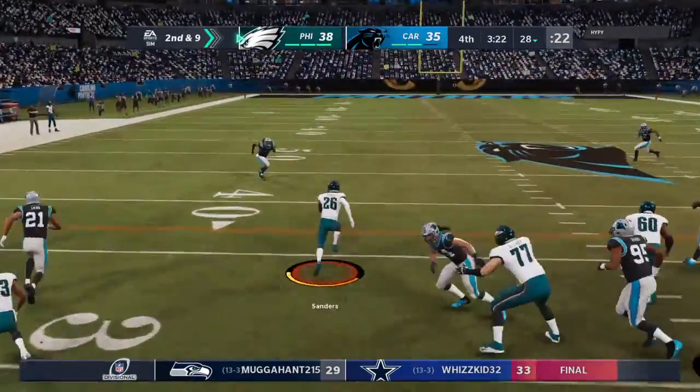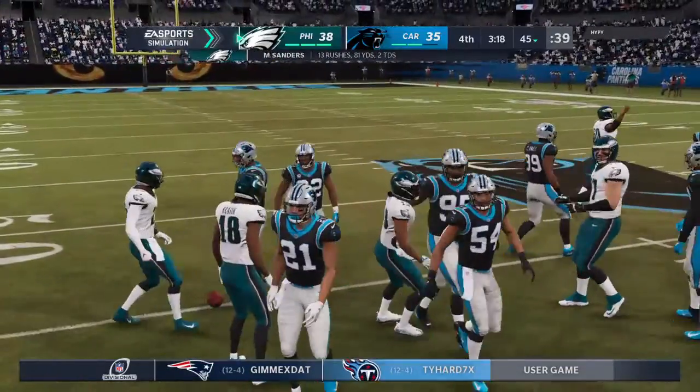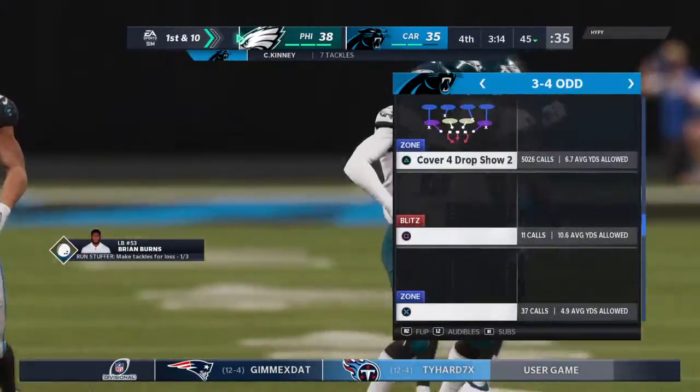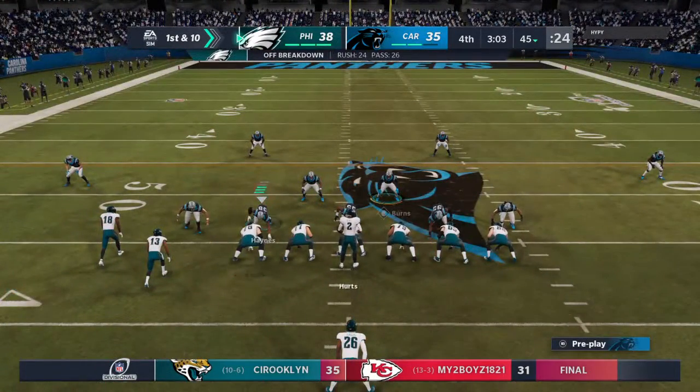They'll go again with Sanders. Sanders has the first down and much more, all the way up to the 45-yard line. It's a pickup of 17 and a first down. This defense, Charles, they have unraveled here in the 4th.